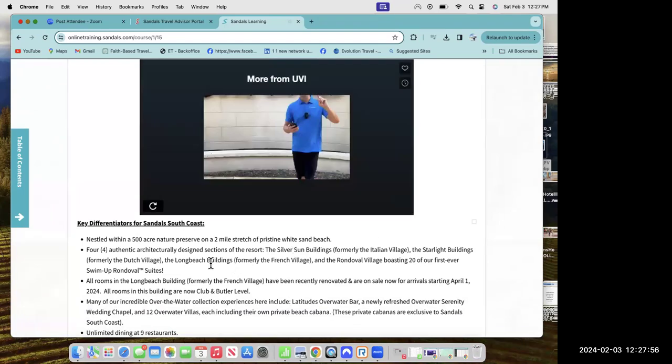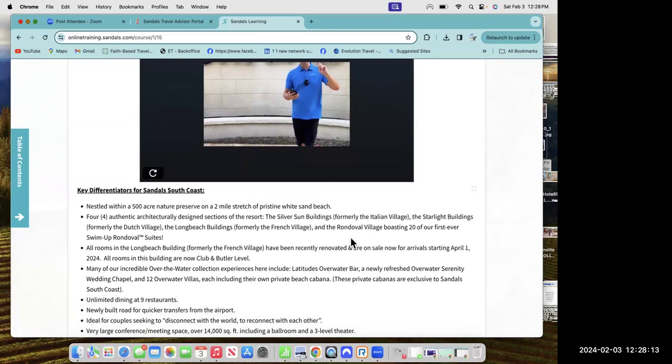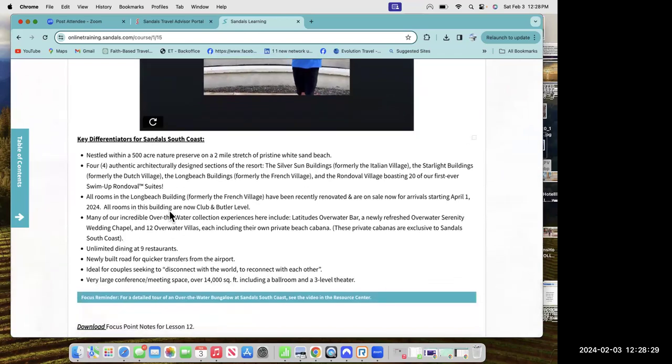Amazing. So again, nestled within the 500-acre nature preserve on the 2-mile stretch of that pristine white sand beach, four authentic architecturally designed sections of the resort: the Silver Sun buildings, formerly the Italian Village, the Starlight buildings, formerly the Dutch Village, the Long Beach buildings, formerly the French Village, and the Rondeval Village, boasting 20 of our first ever swim-up Rondeval suites. All rooms in the Long Beach building have been recently renovated and are on sale now for arrivals April 1st, 2024. All rooms in this building are now club and butler level.